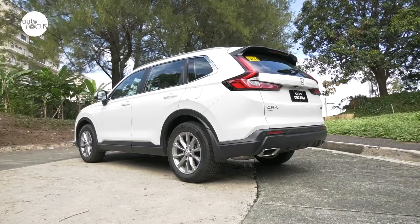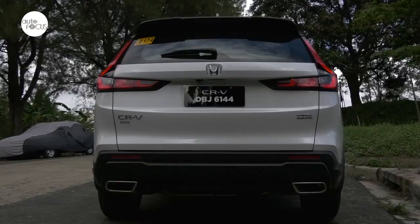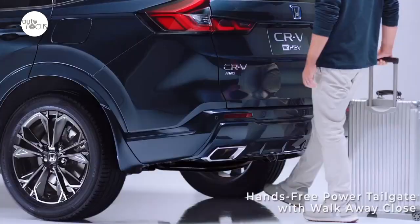The stately look carries over to the rear with just touches of sport, with a tailgate spoiler that features an LED high-mount stop lamp and shark fin antenna. The power tailgate comes with a walk-away close function.